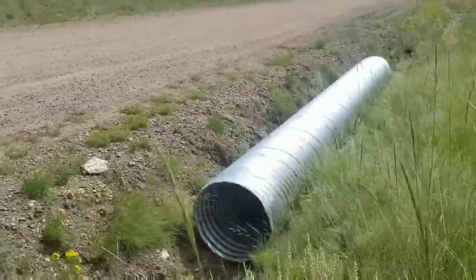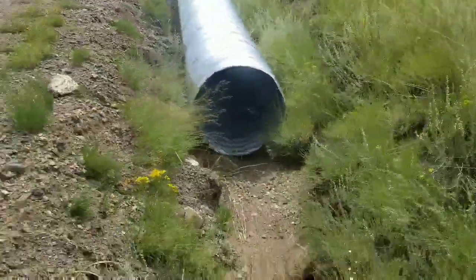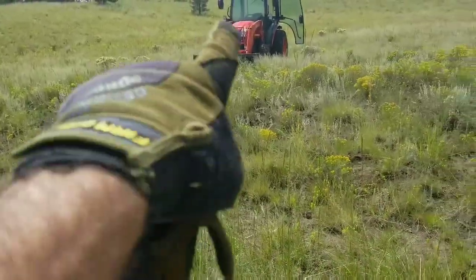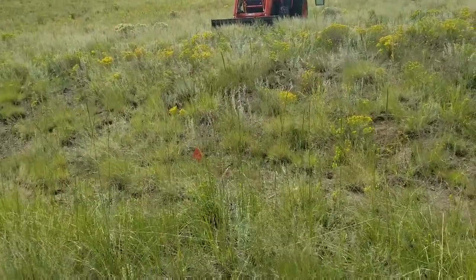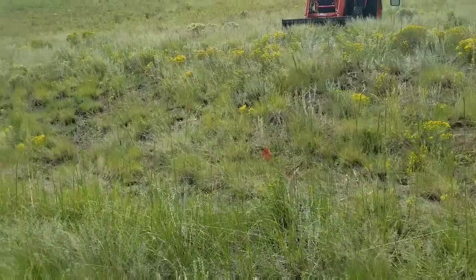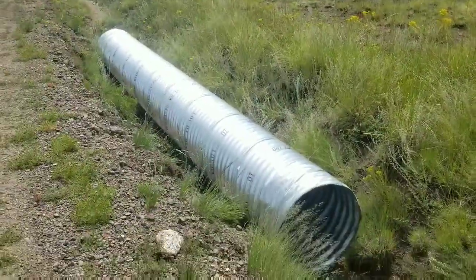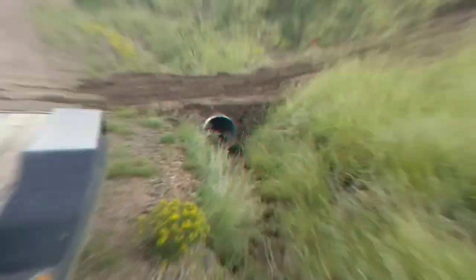Okay, I went ahead and got the straps off of the culvert, got the culvert off the trailer. It is a 2 foot tall culvert, so you can see how deep that ditch really is. I'm going to start digging up there and bring this hillside down flat and use all that dirt to fill in around the culvert. And I'll show you that when I'm done.